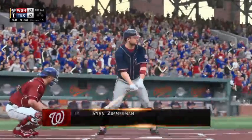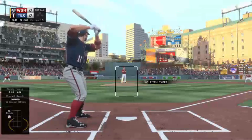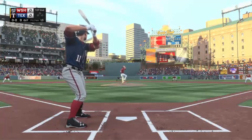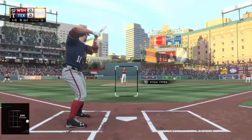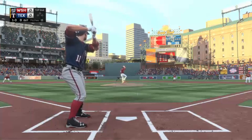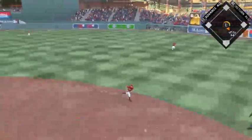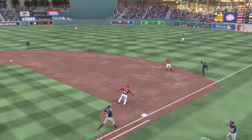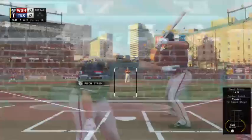Ryan Zimmerman makes his way to the plate. He'll get us started here in the top of the second. Holland has his sign. First pitch on the way. And he'll start the inning with a pitch that misses off the plate. It's ball one. On the ground to the right side. Adoor is there. Throw to first will be in time. And there's one gone here to start the second.